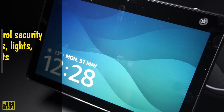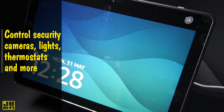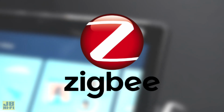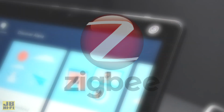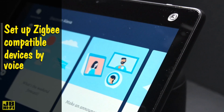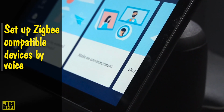Alexa can control other compatible smart devices like security cameras, lights, thermostats, and more. Just ask her to show you the front door camera or change a light to a different color. Zigbee compatible devices can even be set up by voice without the need for a separate hub. Simply tell Alexa to discover your devices and the Echo Show 10 will discover and set up those compatible devices so you can control them with your voice or manage them on screen.